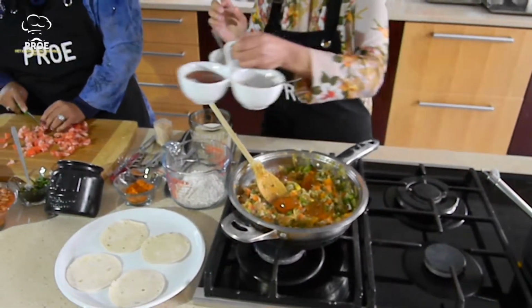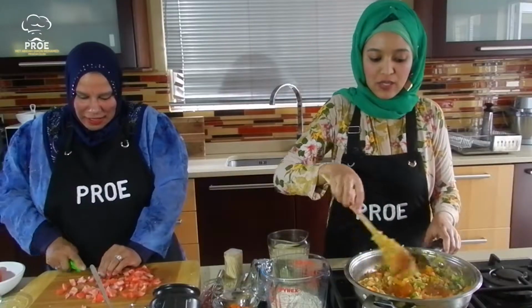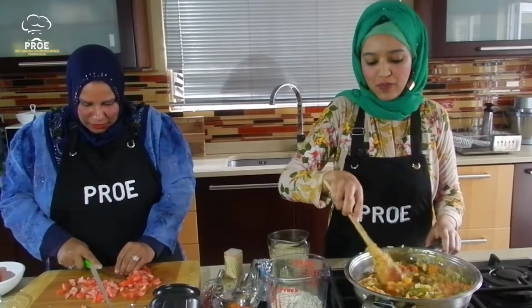Yeah. But you don't have to use jam if you want. I mean, if you don't want something to be sweet, then you can just stick to plain, just salt and pepper if you like.